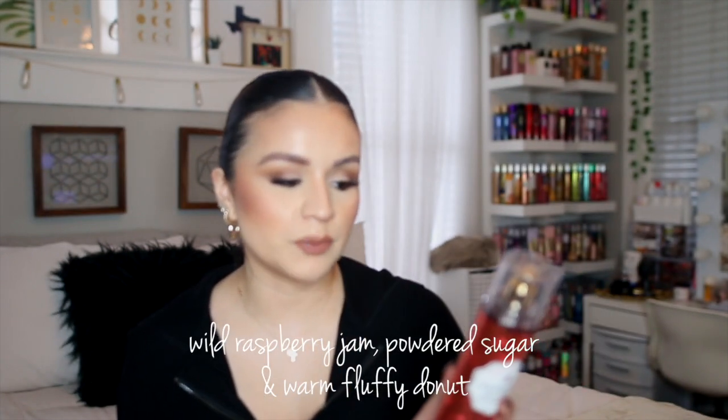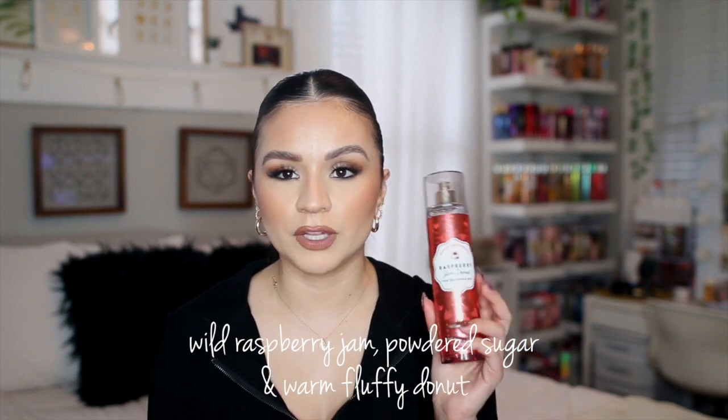My little honorable mention to go along with that one is a raspberry jam donut. So this is for if you already know you like blueberry sugar pancakes, but you're hoping for something a little bit more warm and sweet, this is your girl. Like, this is her older sister. This is stronger. It is more heavy on the donut note, so it is very bakery and gourmand. It has notes of raspberry jam donut, powdered sugar, and warm fluffy donut.